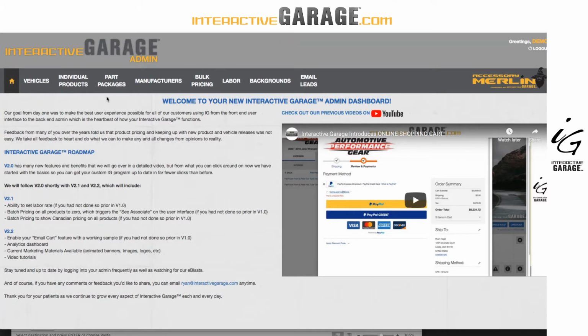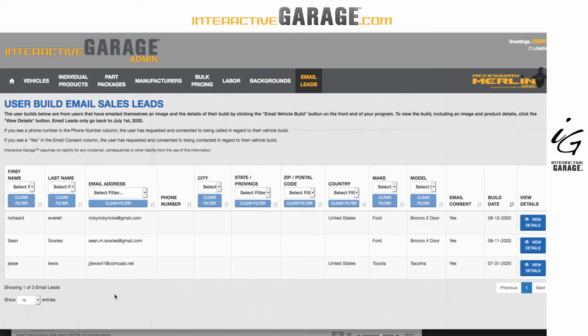Okay, so that's the email build, but let me show you what it looks like in this cool new feature we put in your admin. You'll see a new thing that says email leads. If you already have the email build hooked up, then this will actually show you your email leads, right?